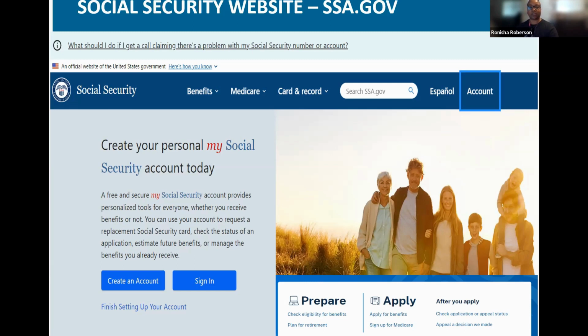So this is the main Social Security page. You can create an account on the main Social Security page, and you can also apply for benefits and sign up for Medicare from the same page. So now you don't have to go searching for how do I apply. There's a quick, simple click, apply for benefits or sign up for Medicare tab right on the main Social Security page for your convenience.